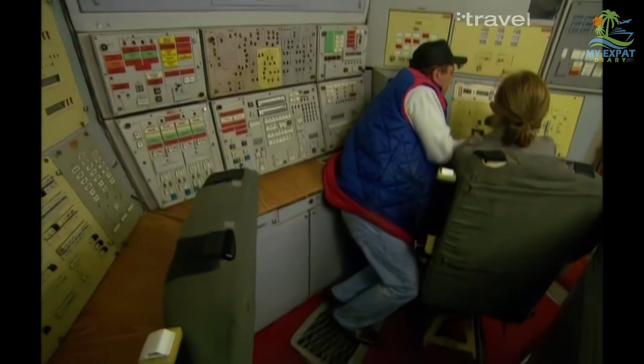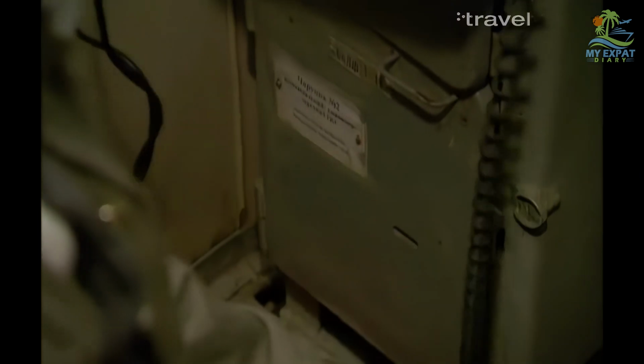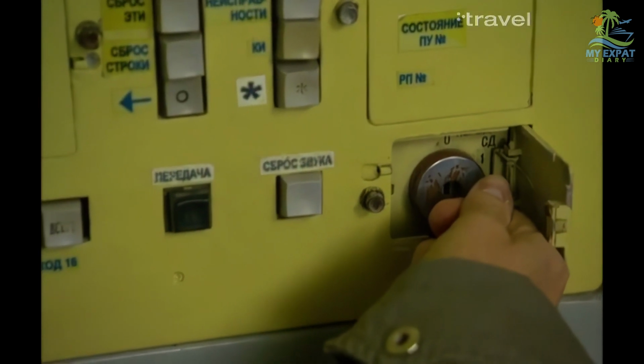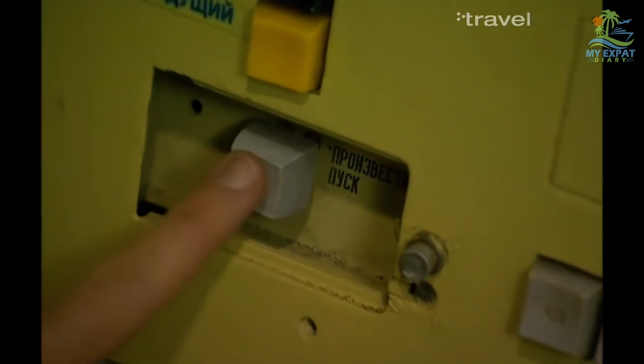Firing a missile required 4 hands operating at once. First, you had to verify secret codes from Moscow kept locked in a safe. Then both of you had to simultaneously turn a special key at precisely the same second. Then it boiled down to the button, the one you've seen in all the movies. It's still there. It's not red.